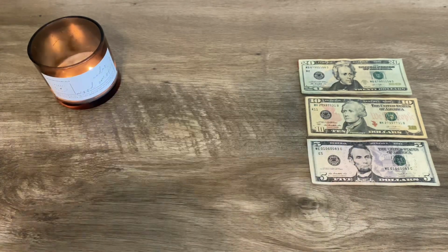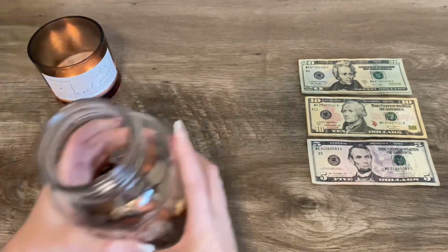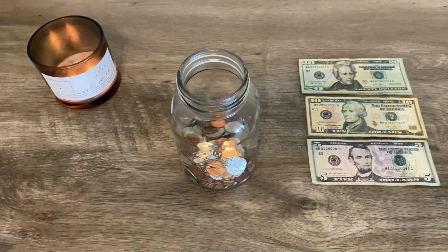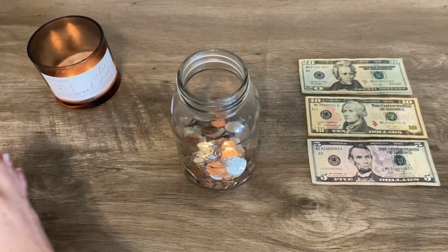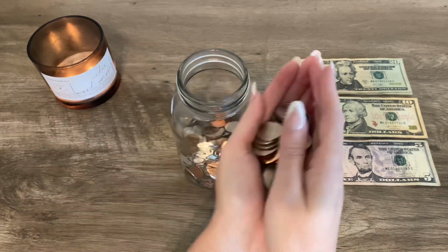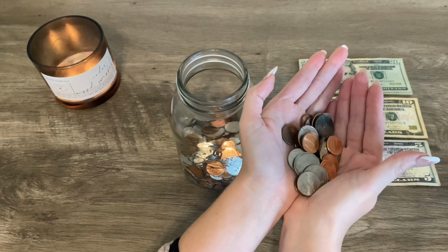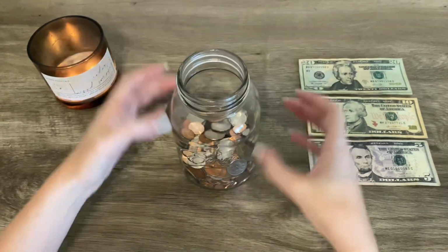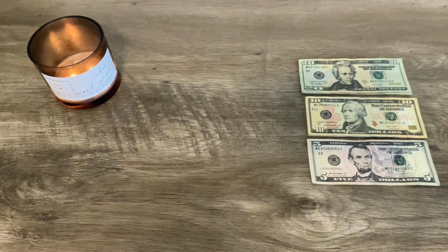And then let's, oh, I forgot the coin jar. Be right back. I'm gonna grab that real quick. All right, there it is. And I have kind of a lot of coins this week. For whatever reason, I'm not sure if I just spent more cash than usual and ended up with more coins. I don't know, but I'm not mad about it. There's that.